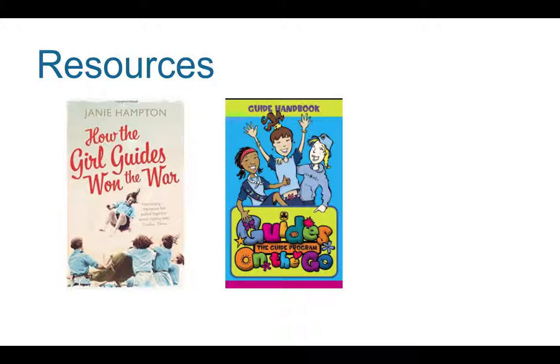Girl Guides on the go. So most girls are going to actually have this book with them. So that's the book on the right. This one is actually one that you might want to order, or similarly, you could just print out the different pages that interest you, or type them out on your computer and have the clues there.